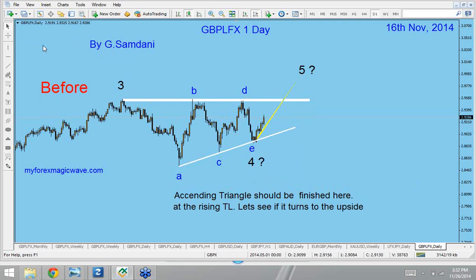When the pound gets strong, the pound pairs go up. I mean, sorry, if the pound is on the left hand side, like pound yen, pound franc, pound USD will go up, euro pound will come down. Okay, so because of the reason of this triangle, I knew it.